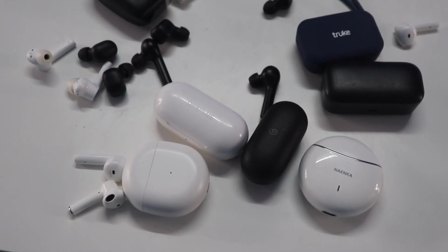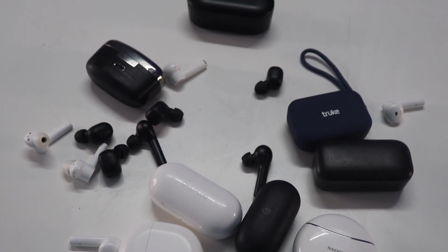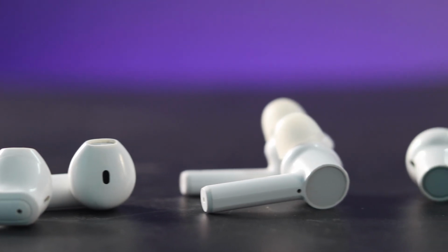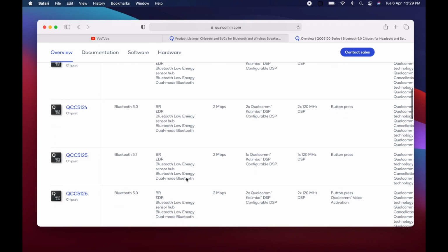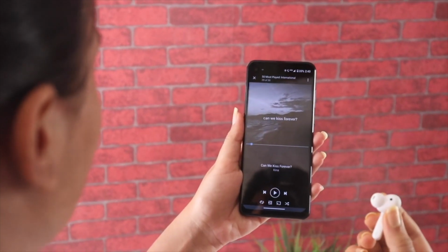Some brands don't even mention this detail for some reason, but actually, does it really matter? Should you really buy these earphones based on the chipsets they have? Well, not really, but hear me out. First up, I find that the Qualcomm chips are generally pretty good in terms of the connectivity, so you don't normally find any weird connection issues.